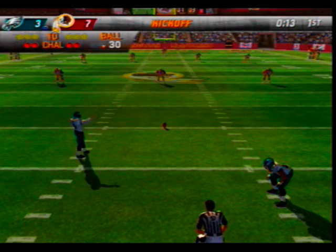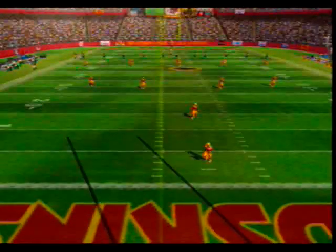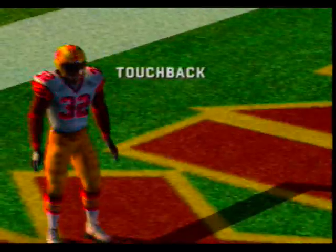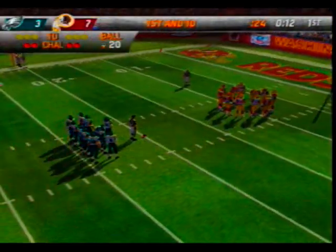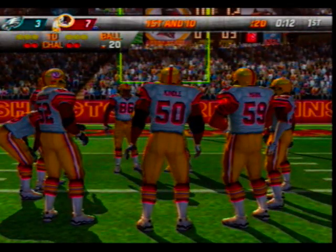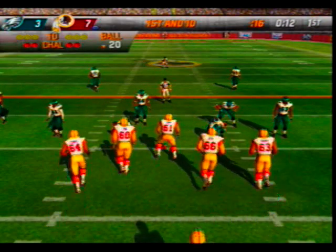Number 3 is back and ready to put this one in the air. Booming kick downfield. This one is taken by number 32. Their defense looking for a second straight interception. First and 10. Will start the drive at the 20-yard line.